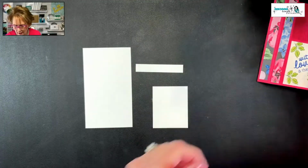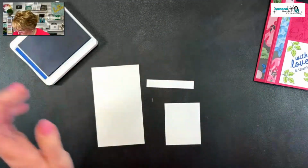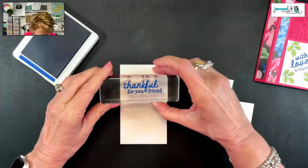Okay, jumping in. Let's start with Blueberry Bushel. And we're going to bring in some more stamps. These are all from the same stamp set, okay? So we're going to say, thankful for you, friend.